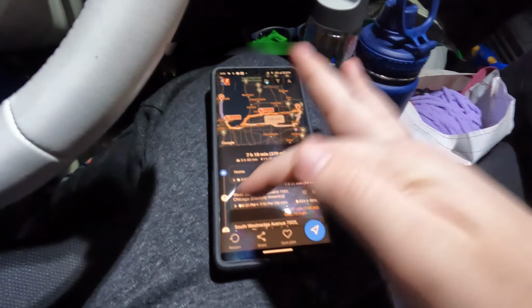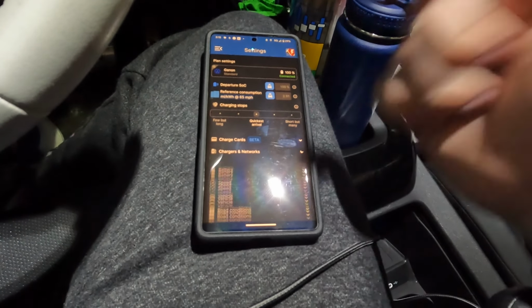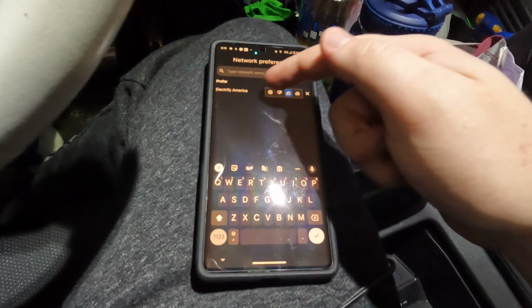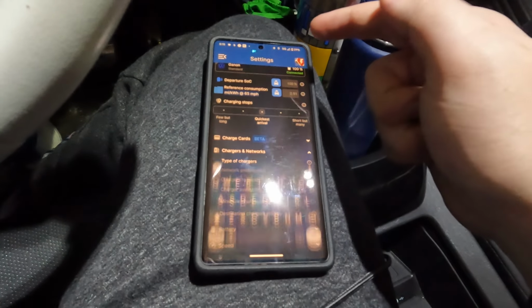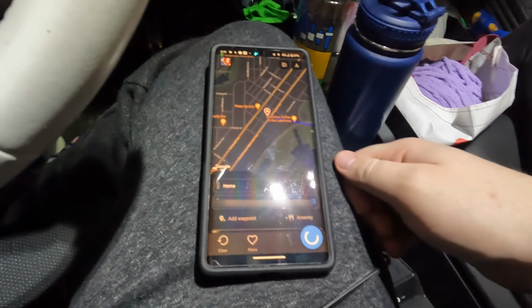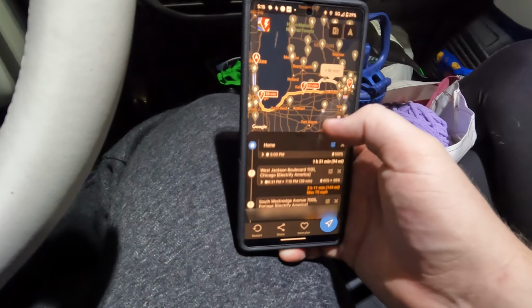You know what? Let's reset Better Route Planner, because I have it set on here to prefer Electrify America. Let me get rid of that. We have to pay, and I'd rather get there earlier. So let's remove the preference for Electrify America and recalculate this route, because I'm just curious if Electrify America or Better Route Planner would recommend the same thing.